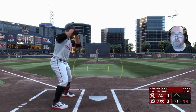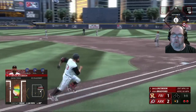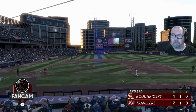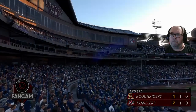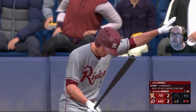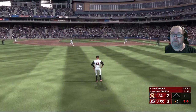2 down, nobody on. And the second baseman's going to grab that for the 3rd out. Into the glove, and that is that. So the lineup flips over. Now it's the right fielder, Aaron Zavala. 2 outs, tied at 2. The 1-1.